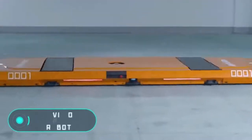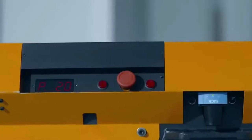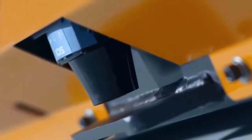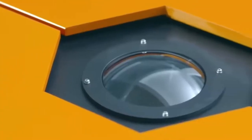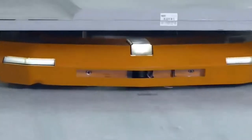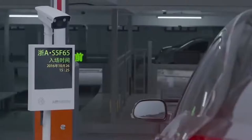Hikvision Parking Robot. At the beginning of 2017, engineers from the Hikvision Research Institute presented an intelligent parking system. Its invention is based on specialized software that uses automated parking robots. These robots can park the car in less than 2 minutes without human intervention.